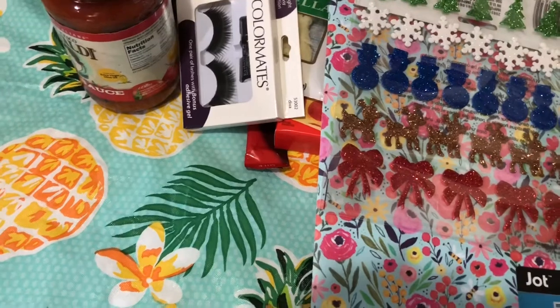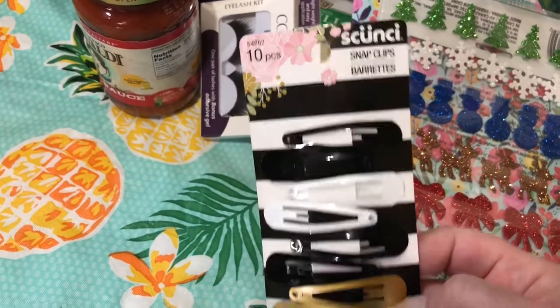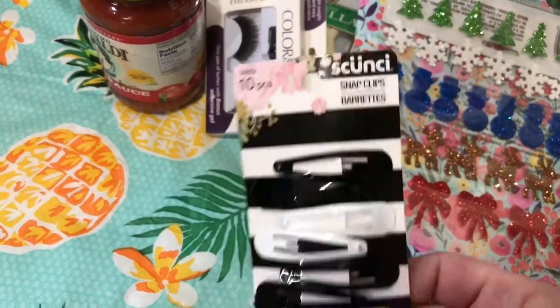And then, let's see here, I picked up one pack of the scrunchie snap clips. You get six black, two white, and two gold, 10 pieces.